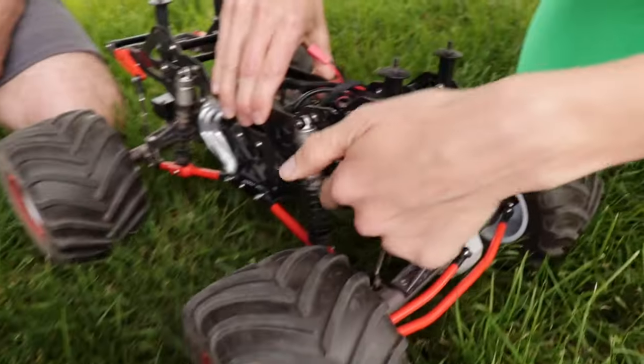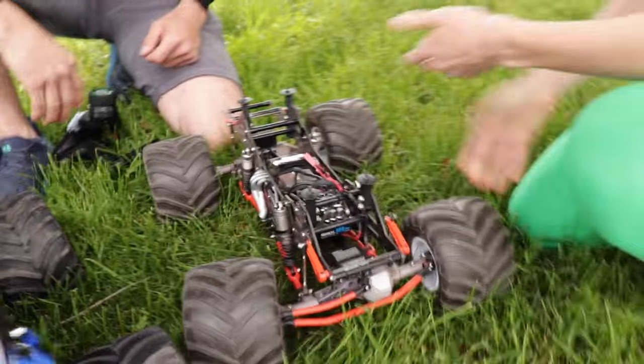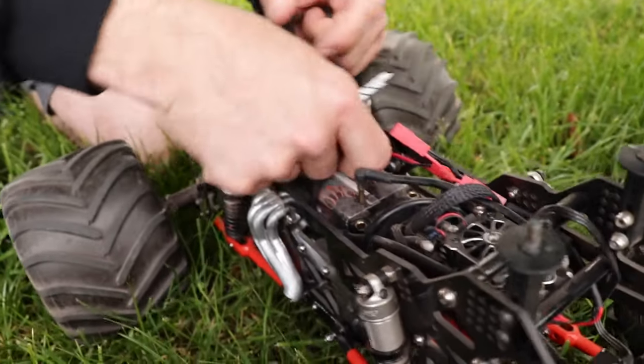Whoa, and you see these springs? Those are shocks. That's so cool. So what fuels this truck? So in order to make this truck go, it just has one 2S LiPo battery.